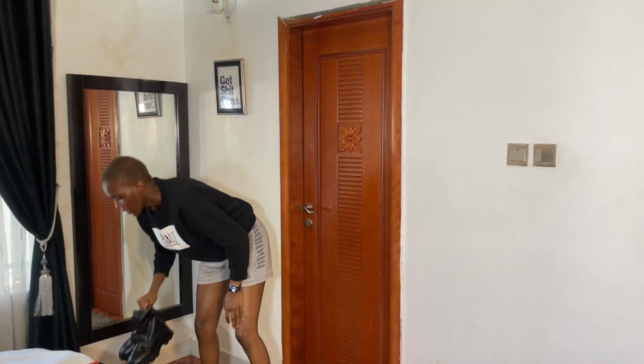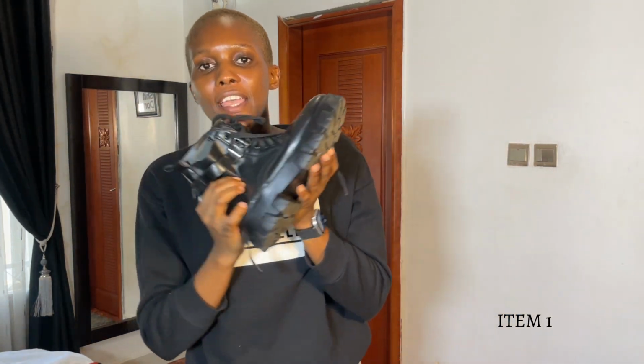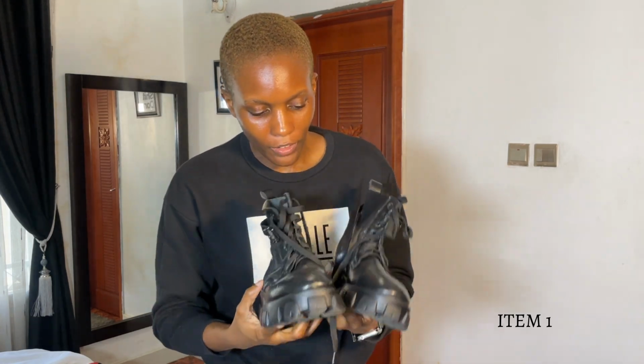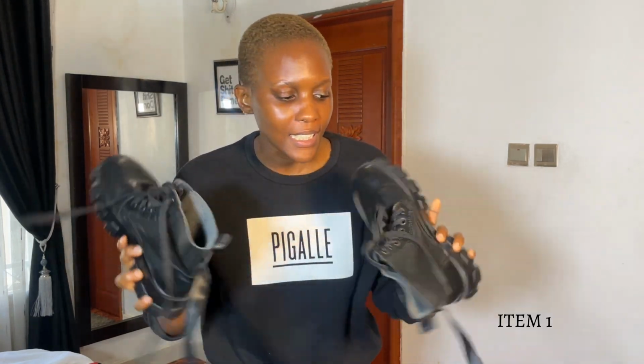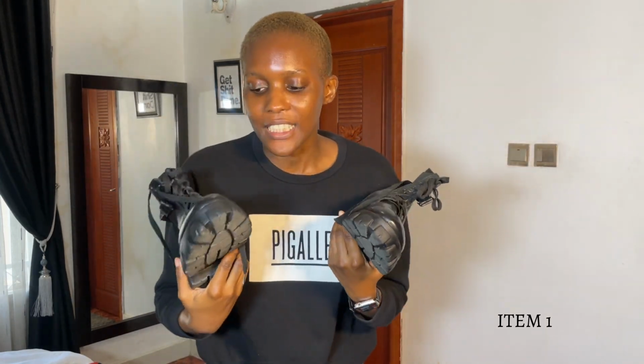Let's go. Alright, for the first item, I have a pair of thrifted boots. I've had this for a while. They got really bad, but Nsi can fix them for me and cleaned and polished them and did not change the sole shape, but worked on the sole, so it looks really new. Shout out to Nsi can. I'll tag him below if you need your shoes fixed.